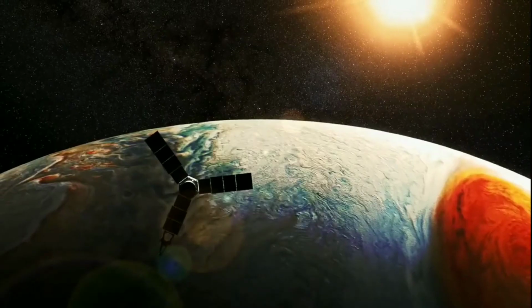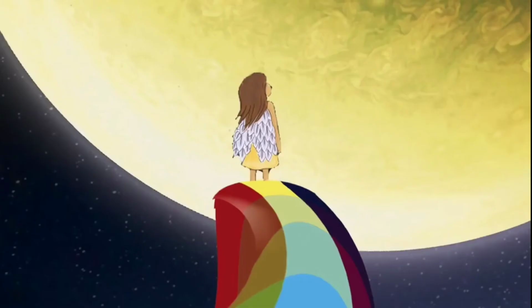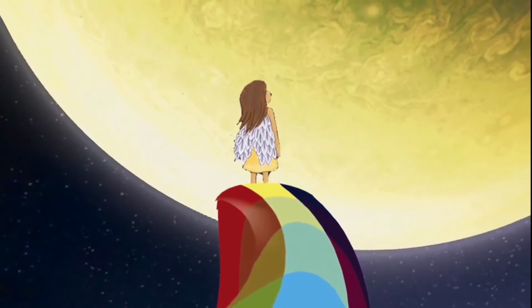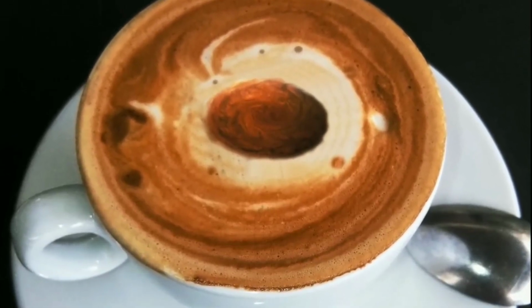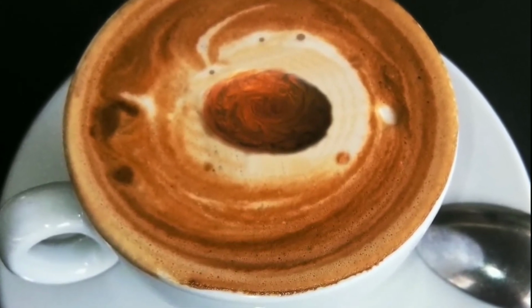There are people that put Juno into the picture. There's one I love. It's a little angel standing on a perch and she's looking at Jupiter. And it's just like, oh, that's so cool. I could be standing on that perch. That's kind of how I feel. Another one of my favorites, it's a cup of coffee. And the swirls in the cream are like swirls in Jupiter's atmosphere. What scientist would think of doing that with our data? And yet it's like, oh yeah, that's me, that's my coffee.